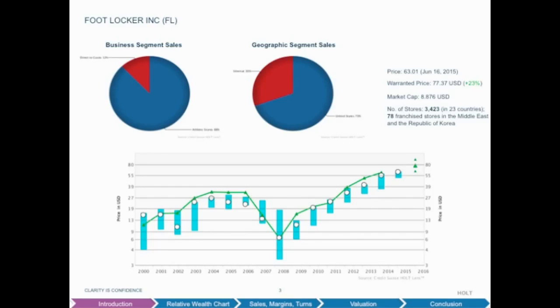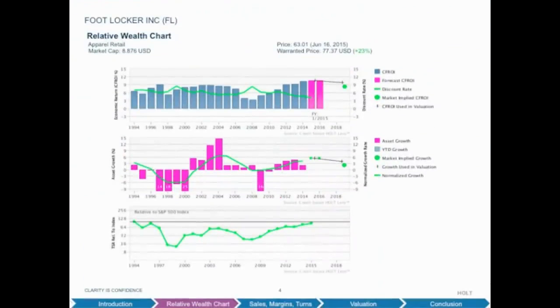As you can see from the stock performance chart, its price has grown by almost 167% over the last 10 years. Analyzing its relative wealth chart, we see that between 2000 and 2006, Foot Locker's CFROI was consistently above its cost of capital, signifying successful generation of shareholder value. However, due to weak consumer spending as a result of financial crisis, CFROI level plunged.